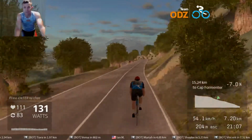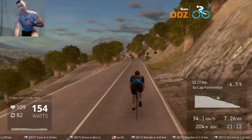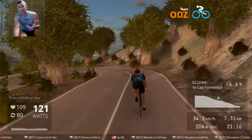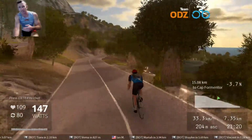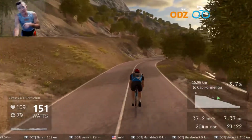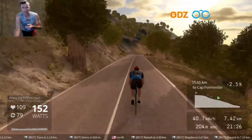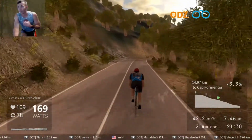You can see right there, it was probably just a bot that passed. Yeah, so this is a little different platform. It's new, still in alpha testing. You can see the graphics aren't as good as far as the rider goes, but the graphics on the scenery are pretty great. There's only 2 courses, so right now I believe I'm riding the Stelvio Pass in Italy, going towards Cap Formentor.